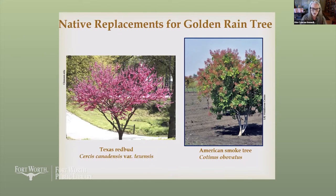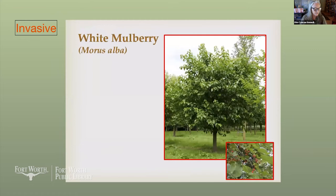The white mulberry. Oh, flashback to another story when I was in college in Denton. I lived in a two-story, really old apartment building, and I was at the middle of the second story, and right in front of me was a mulberry tree, so I could just pick the little berries off. I love that memory, but I have no idea now if that was an invasive mulberry or a native mulberry.